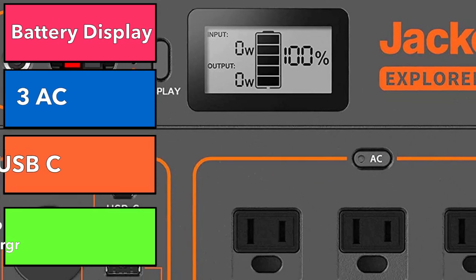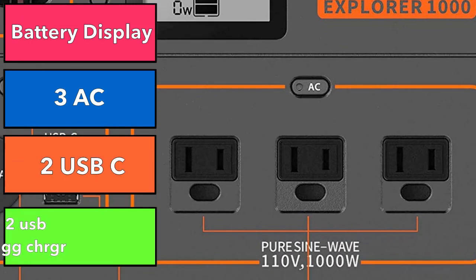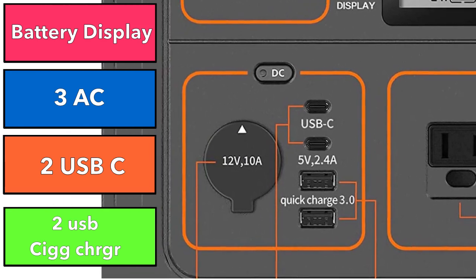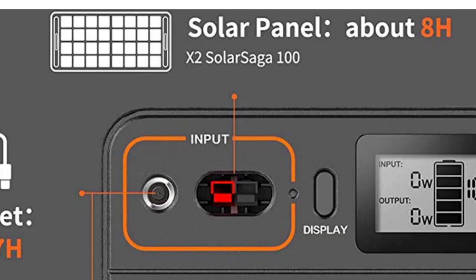It's got a display which shows your battery, what the input power is, and what the output power is. 3 nice AC outlets, 2 USB-C ports, which gives you fast charging, 2 regular USB ports, and a cigarette charger port, regular like the ones you find in your car.